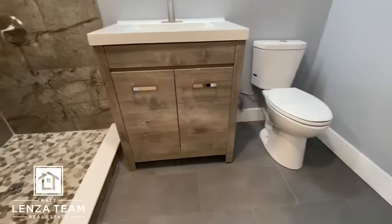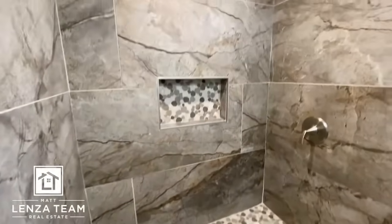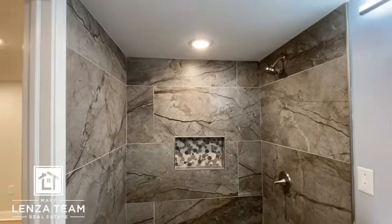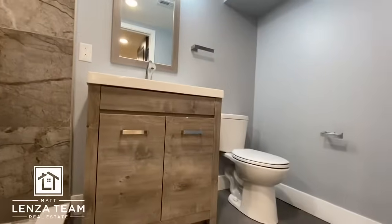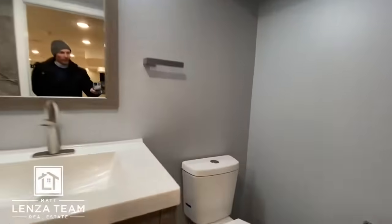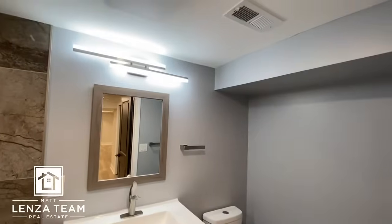That's where the HVAC is. So you can see how we did the shower. I'll bring you up. Stunning. And then the colors too, even that vanity works well. Dual flush toilet. You can see the two options there. The mirror, and again, the unique lights.